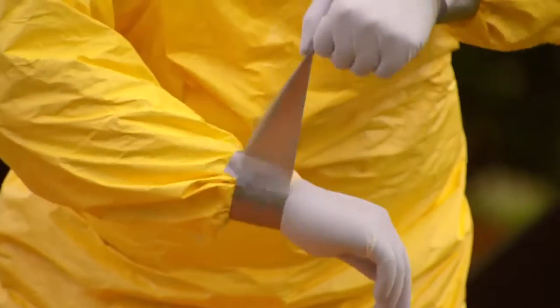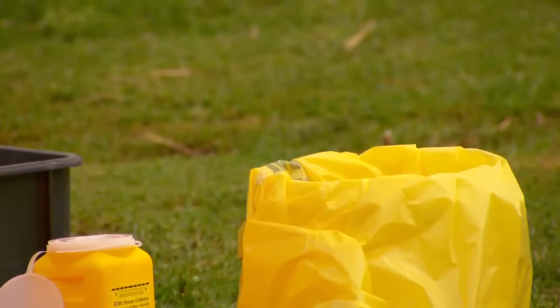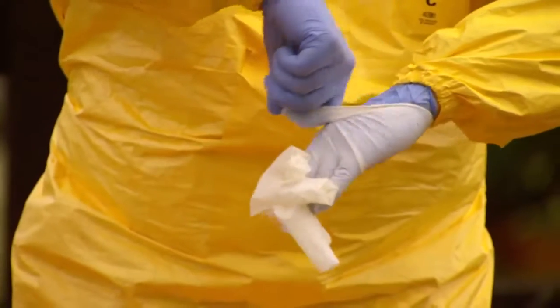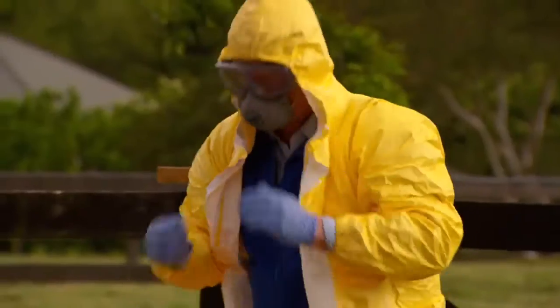Next, remove your outer gloves by turning them inside out. After removing the first glove, slip one finger inside the outer glove on the other hand to avoid touching the contaminated side. Turn this inside out as well, leaving the first glove rolled up inside the second. Put them into contaminated waste.